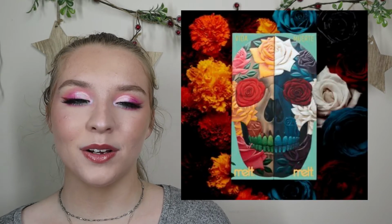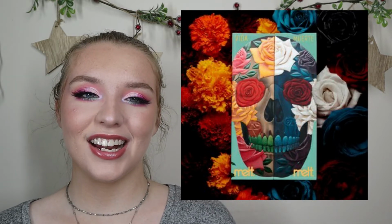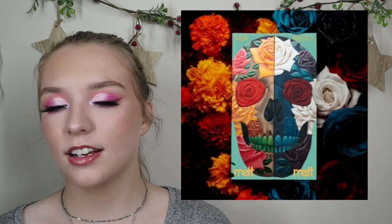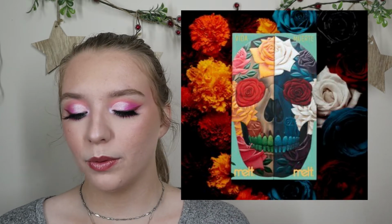Next up, this one's kind of cheating because it's 2 palettes, but they're like a match set. And those are the Melt Vida and Muerte palettes. So these palettes came out along with their Amor Eterno collection. I actually did a Shop My Stash for Dupes video on that collection. If you guys are interested in seeing that, I duped everything in the collection. The lippies, the eyeliners, the highlighter, the palettes. Or I tried to dupe them with what I had.